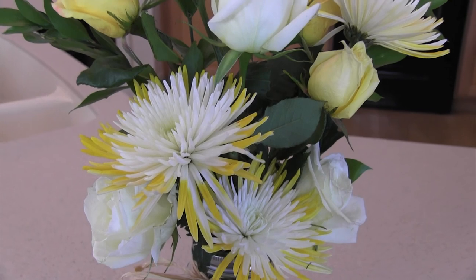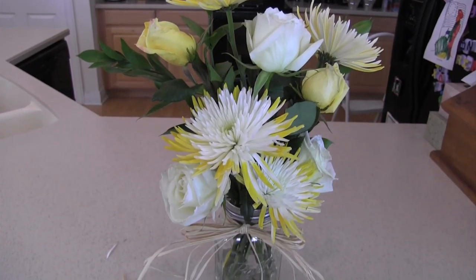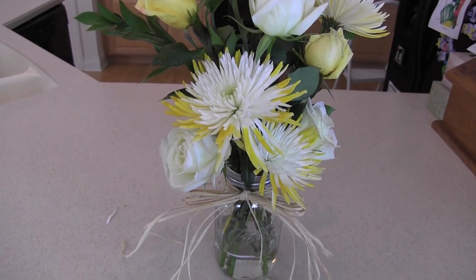This one here particularly is just viewed from one side, so it's just viewed from the front, but lots of arrangements you want to view from 360 degrees so that everybody around the table can get a good view of an arrangement, not just the front. Great. I see a big trend this year is the mason jars, and I've got just a little tight accent of raffia here, but these are just spider mums and roses.